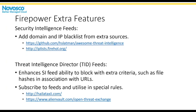Something that I don't see people using, but it's definitely worth having a look at, really interesting, is the Threat Intelligence Director, which is a little bit like the security intelligence feeds, but whereas the security intelligence feeds are purely blacklist driven, you know, an IP blacklist, a URL blacklist, a DNS blacklist, the Threat Intelligence Director is more of a complex marriage of lots of different factors into one response. So you might have the hashing of a file in tandem with a certain URL, all brought together as one, and you can take these feeds.